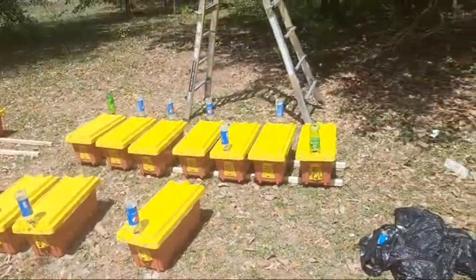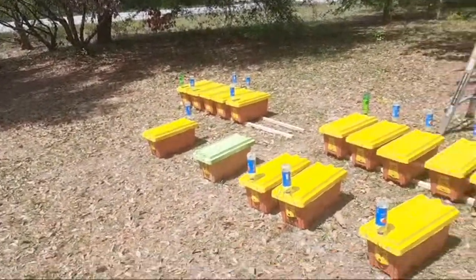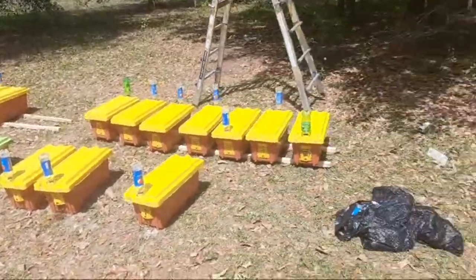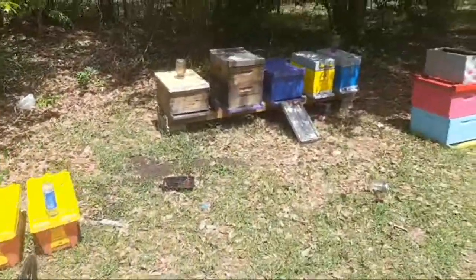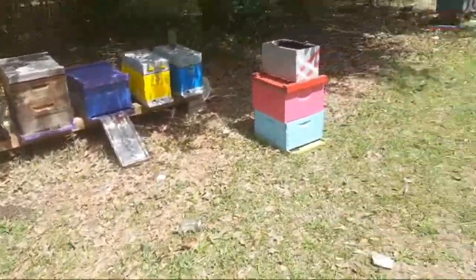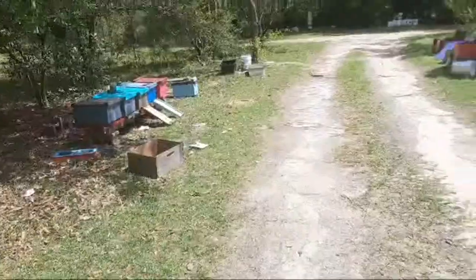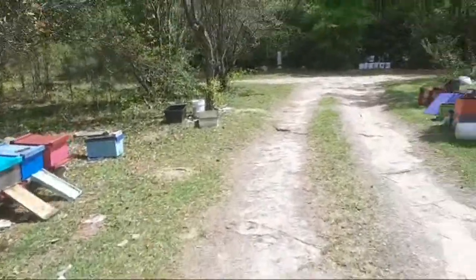Really, the feed bottles are pretty much empty other than like that one on... No, that one's empty too. Yeah, they're pretty much empty right now, all these feed bottles. So these right here, doing okay. Everybody's doing good. These right here, though, I might need to throw some open feed back there.